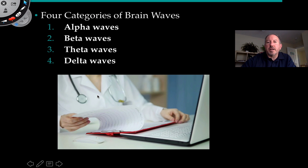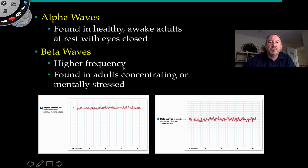And so we've categorized these particular brain waves into four basic types. There's alpha, beta, theta, and delta. So let's look at these. This is what I was telling you about, like a printout right in here. And these are known as the alpha waves. And so this is sort of, if you will, normal, found in healthy, awake adults at rest with the eyes closed. So there you go. And the beta waves are more high frequency and found in adults that are concentrating or mentally stressed. I could say, for example, those watching this video might be exhibiting beta waves.